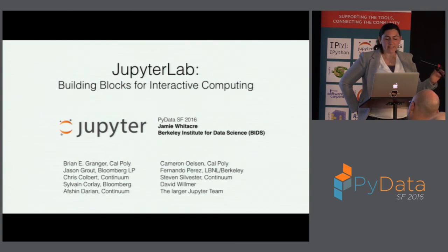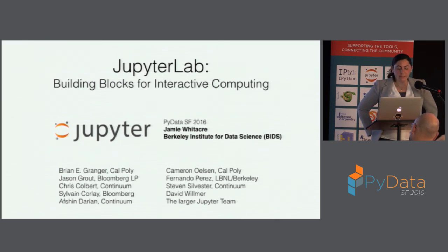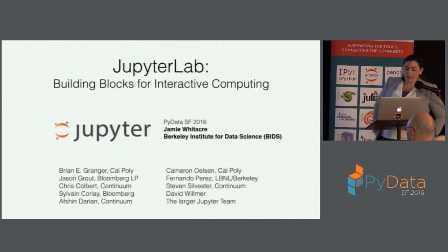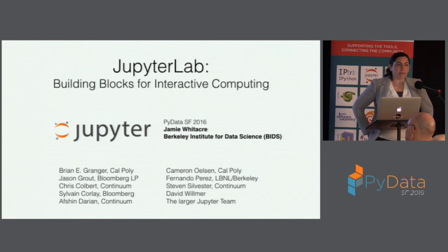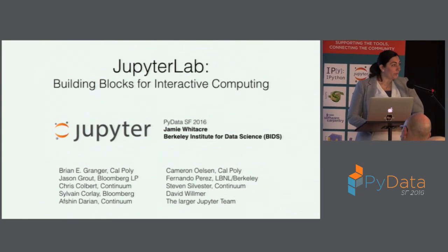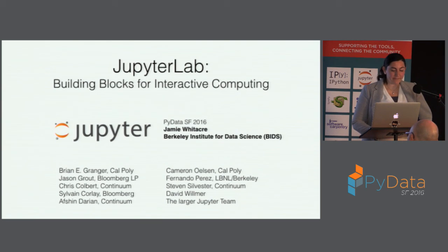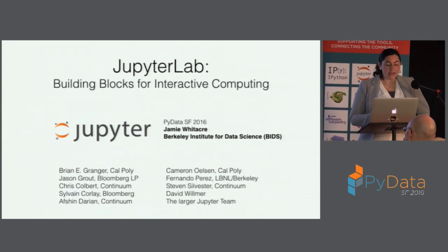JupyterLab was developed by a team of engineers from Cal Poly, Bloomberg, Continuum Analytics, UC Berkeley, and Lawrence Berkeley National Lab. You can see their names here on the slide. It's a great team of developers. JupyterLab is the evolution of the IPython notebook that many of you may be familiar with, and that was deployed around 2011. We've also had contributions from a number of Jupyter team members. I'll show you them in a second. We're very excited about JupyterLab and the features it provides to our user community.